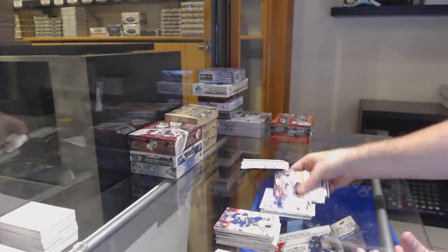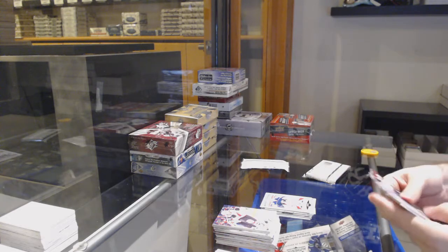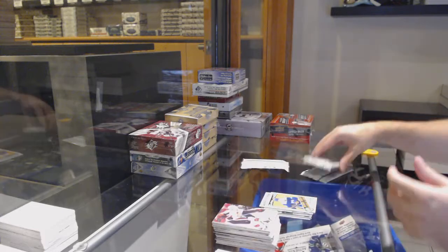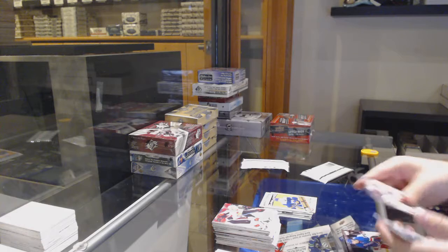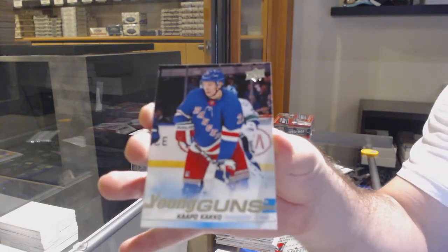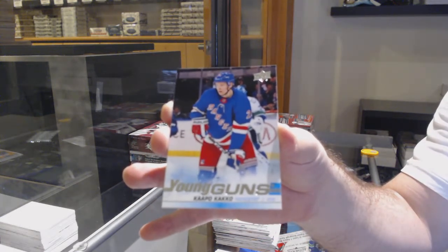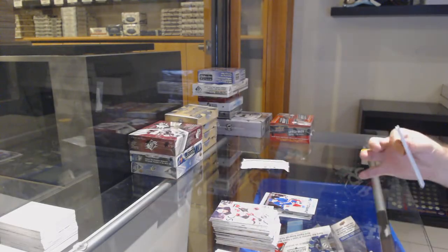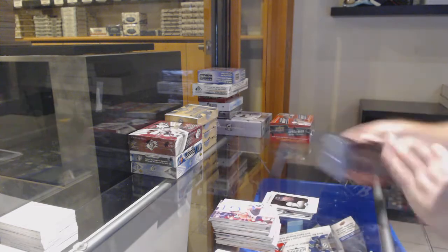Marquee rookie for the Blue Jackets, Elvis Merzlikins. Retro Marquee rookie of Wahlstrom for the Islanders. Young Guns, Kakko. Young Guns for the Rangers, Kakko. And a portrait of Marino for the Penguins.